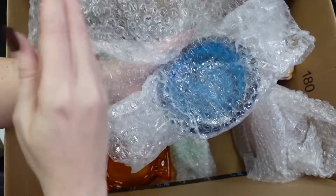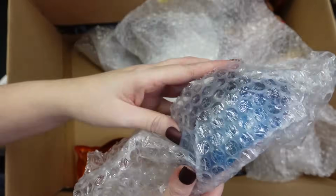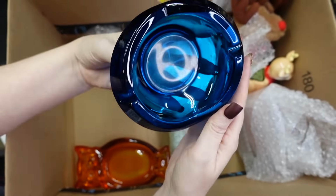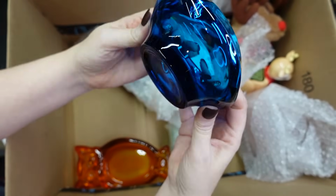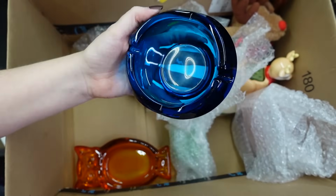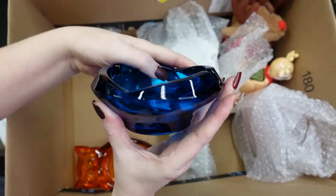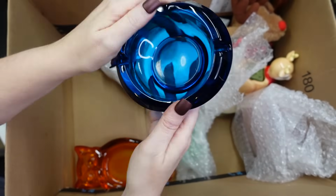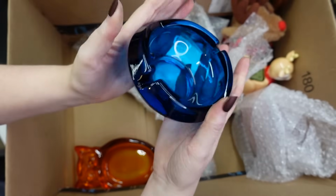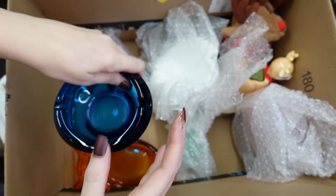This was another Viking piece. So there were two pieces of Viking at the auction. This one here is a blue ashtray. I think they call this the tulip ashtray, if I am not mistaken. And this one, I believe he paid $6 for. So not too shabby for that. Really nice piece there.